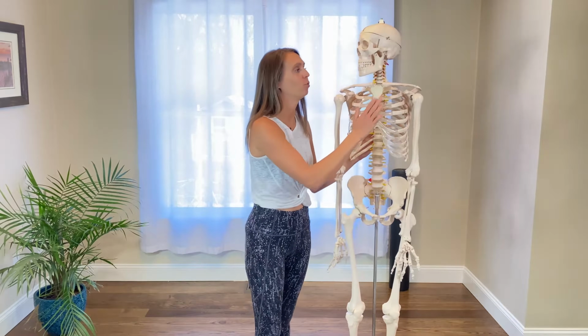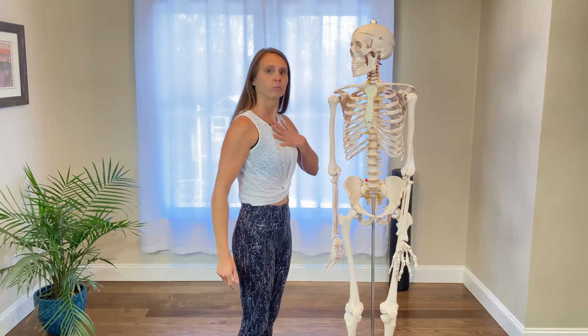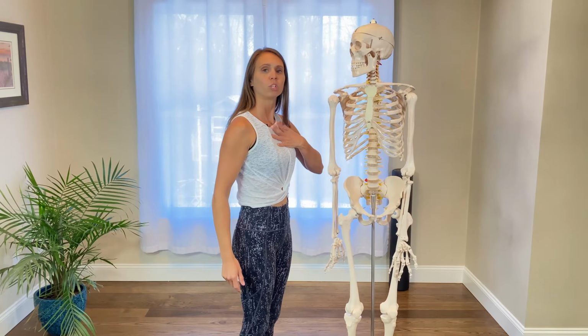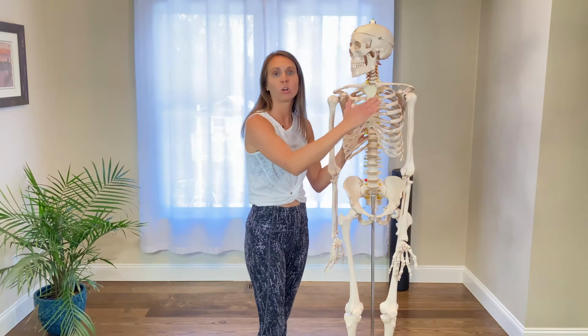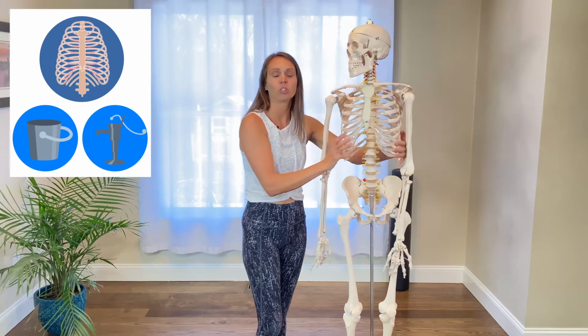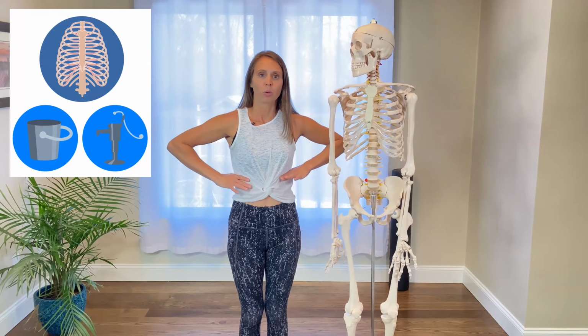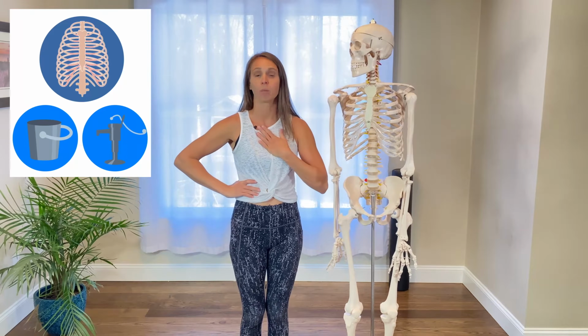And now we also need our sternum to move. This is a very mobile part of our body. So take your hand and place it right on your chest, and then give a big breath. You should have some sternum movement as well, moving out. This is called your pump handle motion, and this is called your bucket handle motion. So you should have your ribs moving out like a bucket handle, and your sternum moving out like a pump handle.